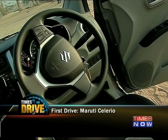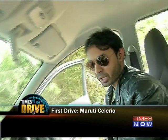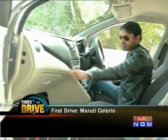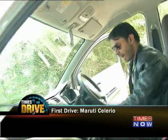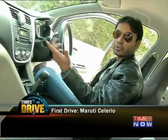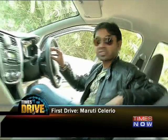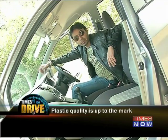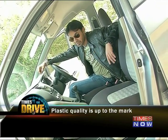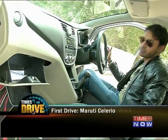The steering is light and the cabin is well put together. In the interiors, you get a very smart twin combo of black and grey, which looks pretty nice. There are a lot of smart storage slots too. And in terms of gizmos, you have USB, aux and a Bluetooth option that lets you pair up to 5 phones. You also get steering-mounted audio controls. So all in all, it's a very well put together car, and the plastic quality is pretty nice. At least you won't cut your hands when you open the glove box or anything. So it's great.